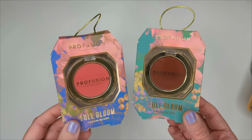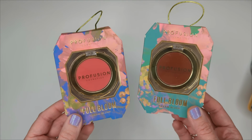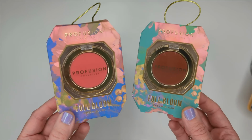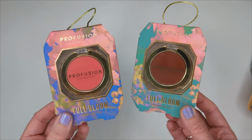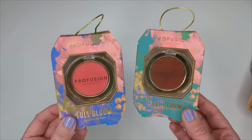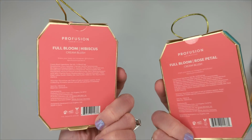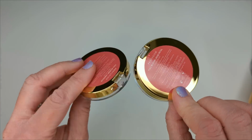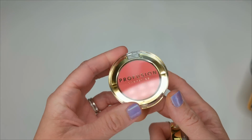I also got two new cream blushes from Profusion, and these were from their Super Bloom collection. I already showed the palettes in a video last week, but I hadn't gotten a chance to show these. So I want to open these up and take a quick look. There's two different shades. We have Hibiscus and Rose Petal. All right, so here's what the packaging looks like just out of the box. Really cute packaging.